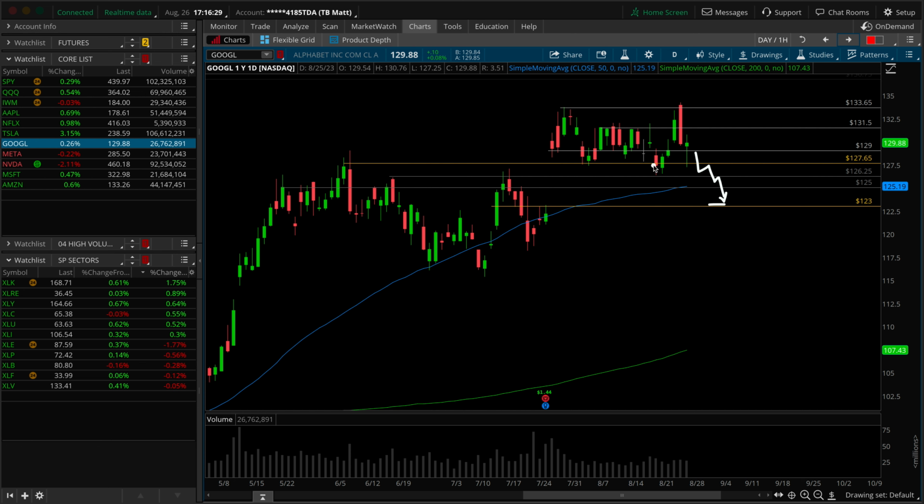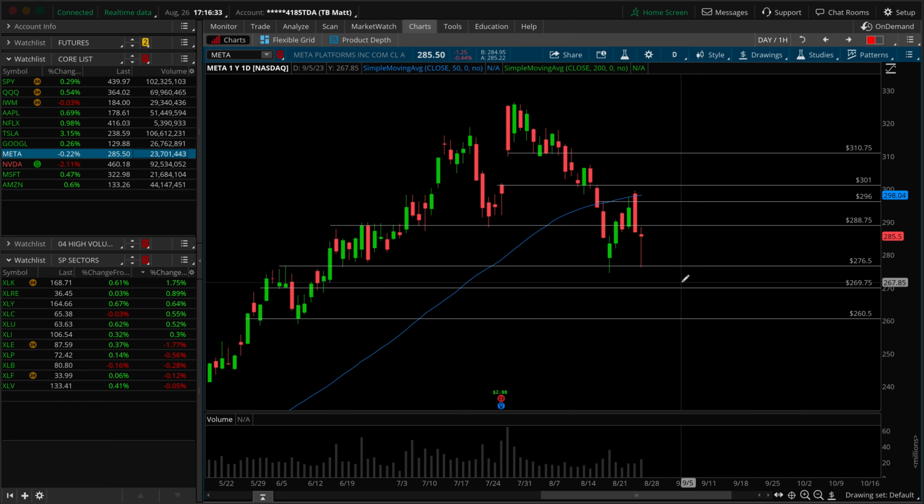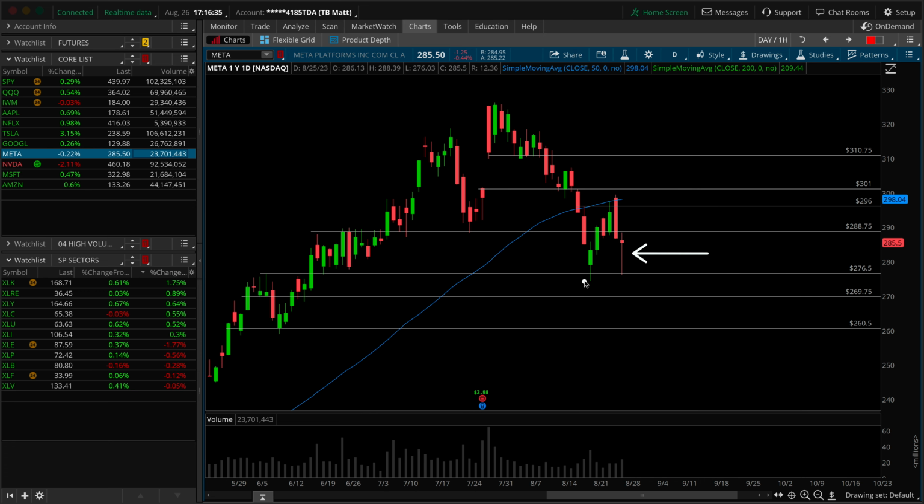It seems like a bit of a stretch with multiple failures from our sellers here. Next up, Metaverse. What's going on with Zuckerberg's Fantasyland? Equal low hammer candle from here to here. Did not close inside of the Thursday breakdown. Still an opportunity for a lower high underneath 288.75, which comes from key structure in the past. So I would be bearish on Meta for that reason.